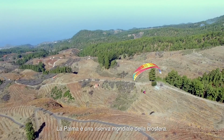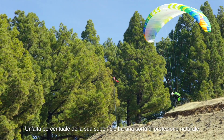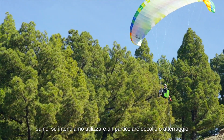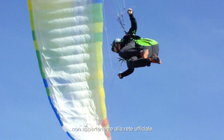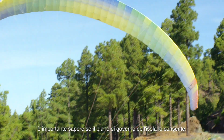La Palma is a biosphere worldwide reserve. A high percentage of its surface has some kind of natural protection. So if we intend to use a particular takeoff or landing site not belonging to Cabildo, the official network, it is important to find out if it is allowed by the island's governing plan.